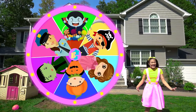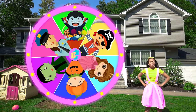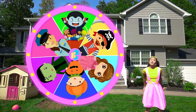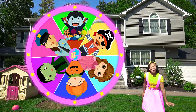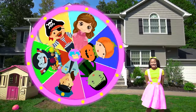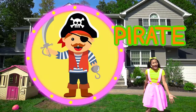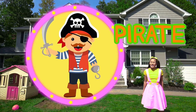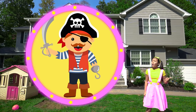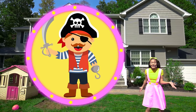Boys and girls, it's getting late and I still haven't got any candy from the pirate. Let's hope we get a lucky spin this time. 3, 2, 1, spin! It landed on the pirate costume! Oh, I don't know about this one. The pirate didn't like my princess costume or my police officer costume. Do you think he'll like another pirate?